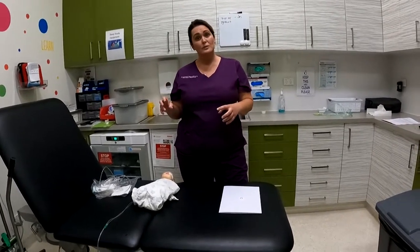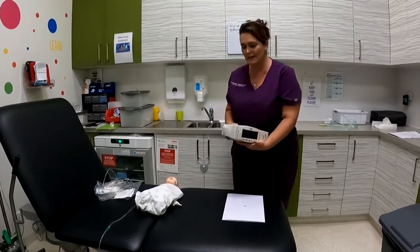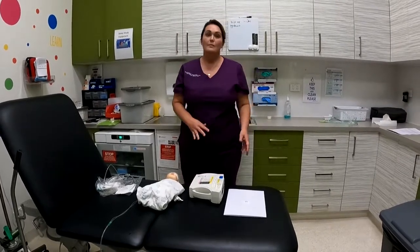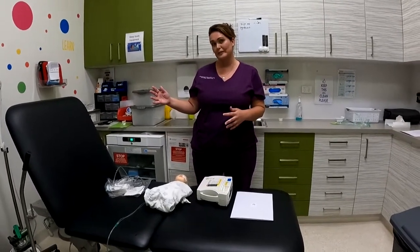You'll either be admitted to the ward and have an overnight oximetry. I'll set that up for you. You stay overnight, and then the next morning, myself or one of the doctors will come and pick it up. We'll download all of the information and make a decision there as to what might happen with your baby's oxygen.